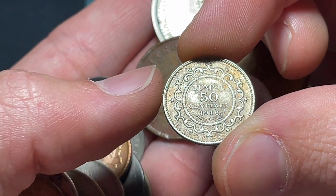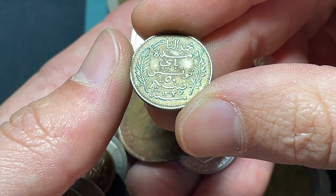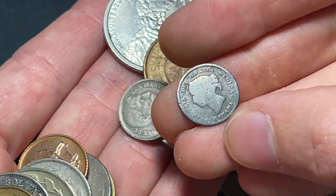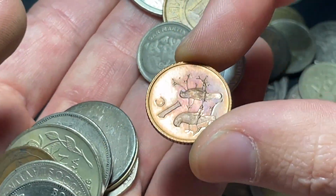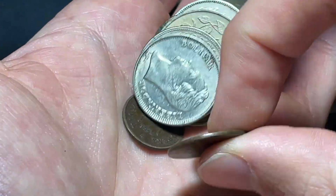Whoa, Tunisian 1916 50 centimes in nice condition. I believe that that's a silver item. Beautiful. 1903 US Philippines 1 centavo. We've got a Canadian, probably 5-cent coin of Queen Victoria. A proof South African 1969 1 cent.